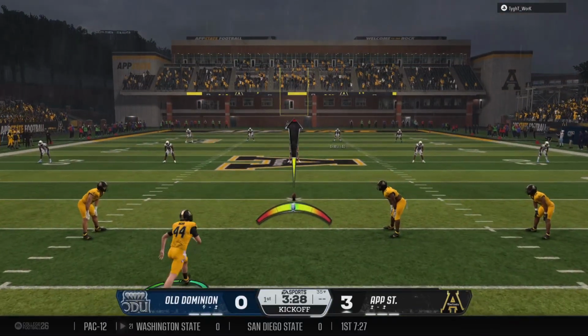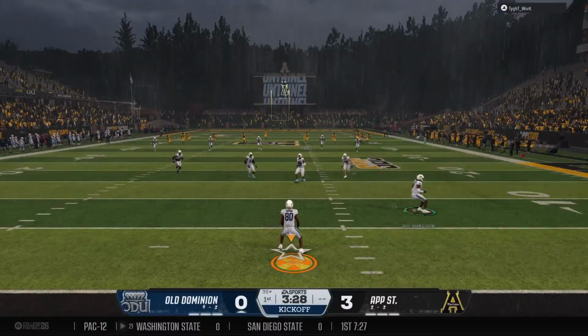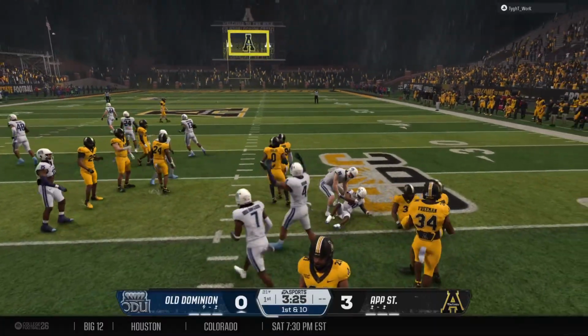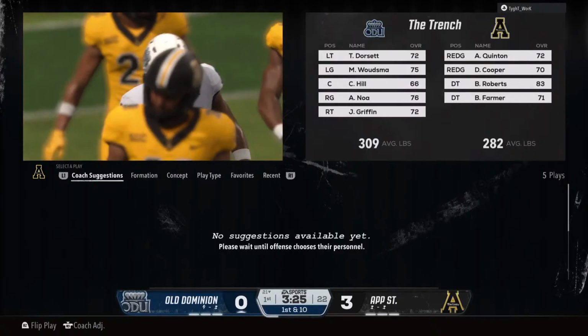After putting 3 on the board, the kickoff unit ready to go. And he knocks another one through. And how about this kicker? Good way to start off your season, right? Like, what do you have at the spot? Sometimes you don't know. Can he make those kicks? Starting off, hasn't missed one yet. Been very dependable for this squad.